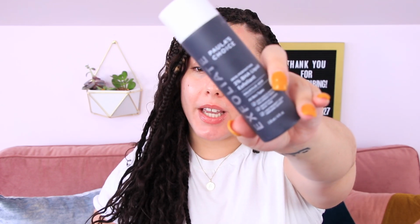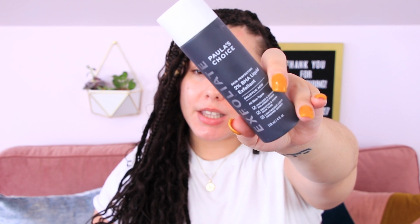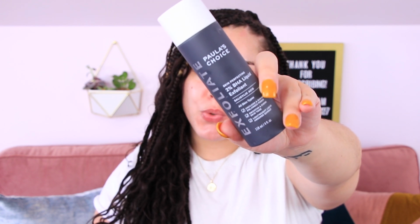So the product I'm currently using and have been using for a while now for acne treatment is this Exfoliate from Paula's Choice. It's a BHA light exfoliant, and you basically, after you tone, put this on a cotton pad and wipe it all over your face as your acne treatment. It kind of acts as a toner, but it's actually an acne treatment, so I only do this at night, and not every night, probably 4 times a week, not 7 days a week, actually probably 5 days a week if I'm being honest.